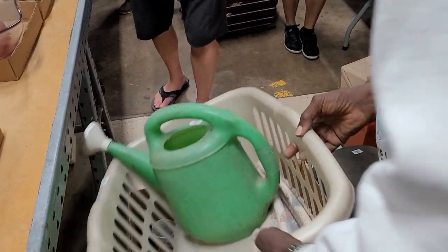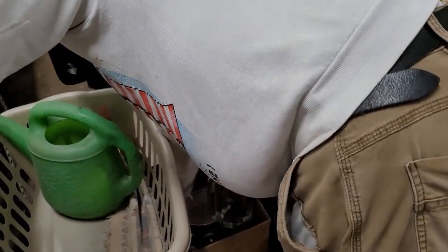And more grill, laundry basket, a sprinkler, all kinds of fun stuff in there.